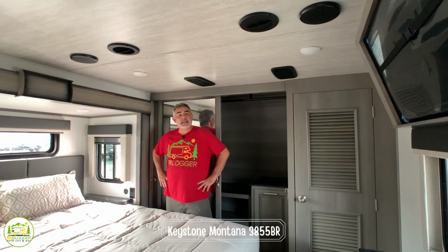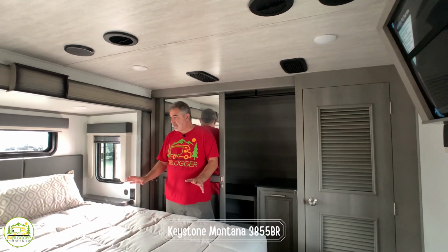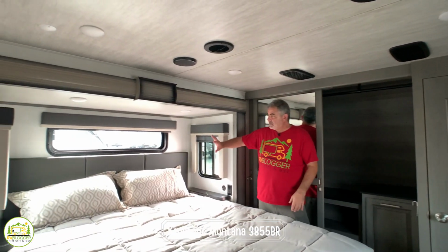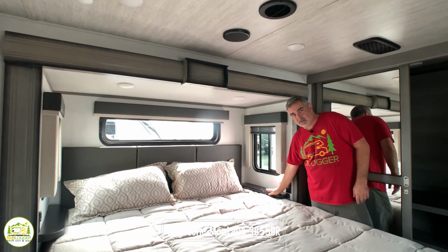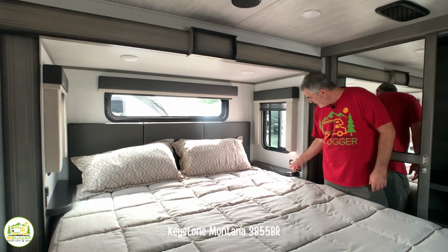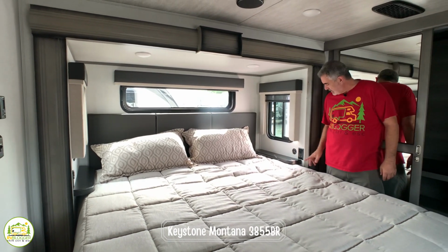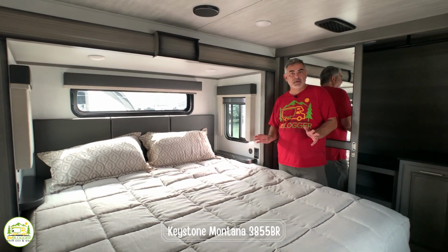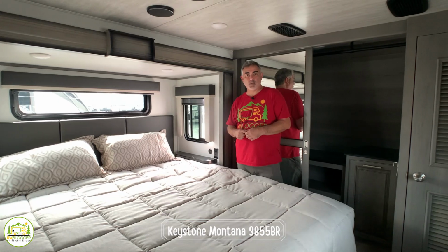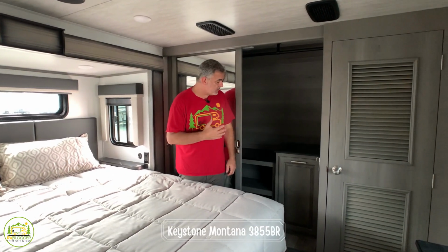All right, so here we are in the master bedroom, and this master bedroom has a king size bed, which is just phenomenal. This is the 4th bump out in this fifth wheel. Each side of the bed has a little bit of a nightstand feature, so you can plug in with the USB ports, charge your phone overnight, whatnot. It also has a receptacle on each side, so if you need to plug anything in overnight, you can do that as well.